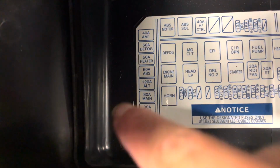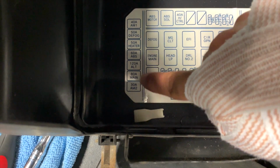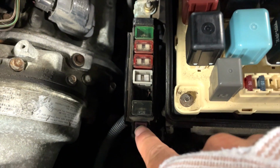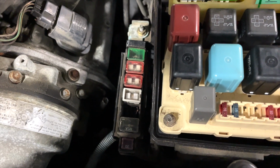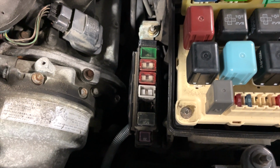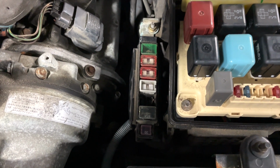If you look here, we'll count together, okay? This is very basic elementary stuff, and I'm really surprised that I didn't notice this. 1, 2, 3, 4. ABS fuse is number 4. Come over here. 1, 2, 3. Guess what the third fuse is? The alternator fuse. So I think the theory is this entire time I've been driving without that fuse, and it has finally pooped the bed.